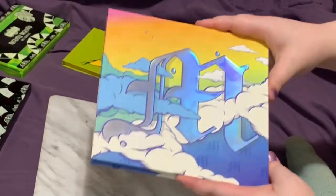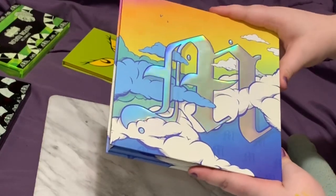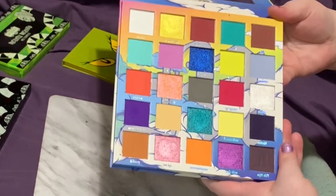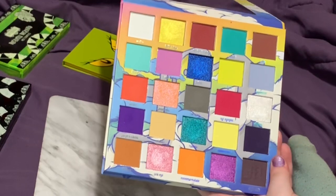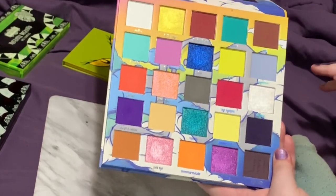At number 4, we have the Head in the Clouds palette, made by Mitchell Brands. It comes with a big mirror, which of course is a plus, and then you get all of these shades. It's a stunning palette. I'm honestly shocked by the quality. It is very, very good.